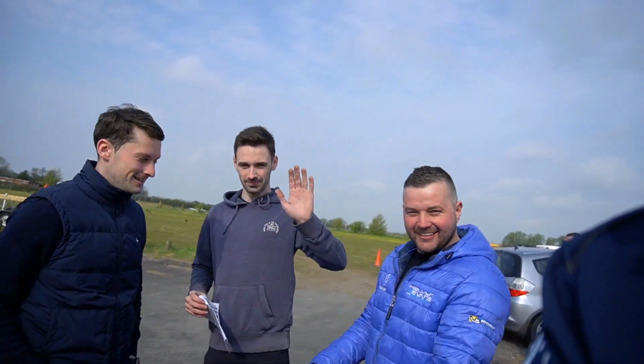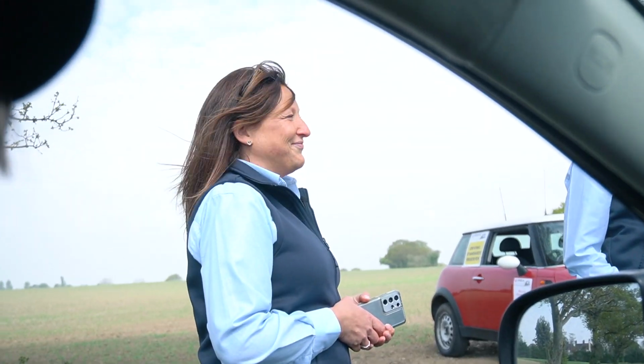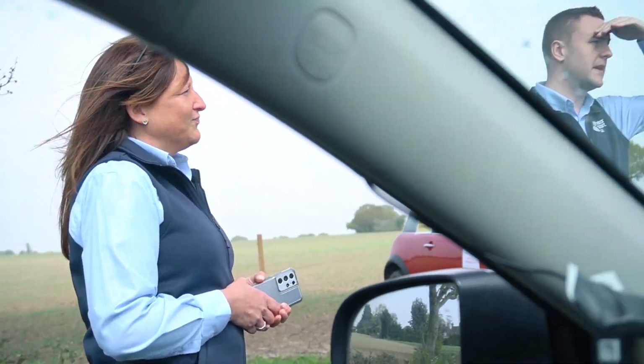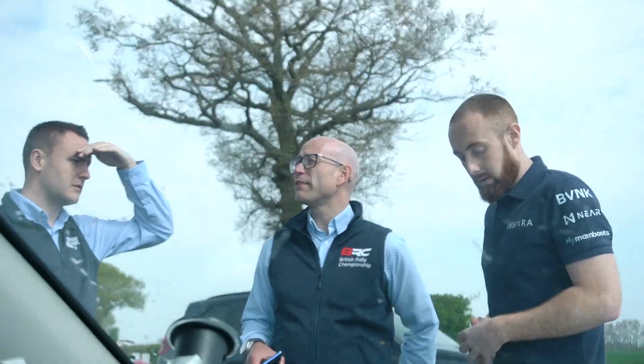Smile. We're at the first stage of Recce, the start line, and we've been met by the team this year. Beck's looking after us. Reese, can't be seen. He's looking very, very official. And deep in thought over there. I'm just going to leave them all to it. Nothing that I need to get involved with.